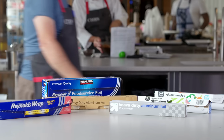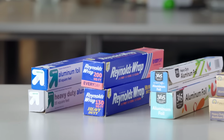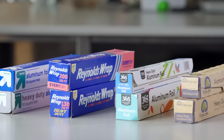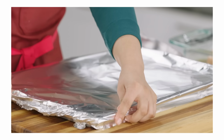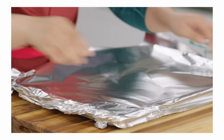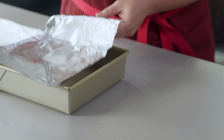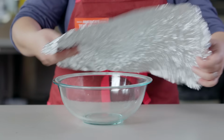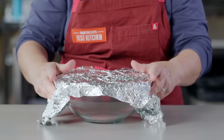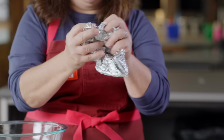Our testing lineup included products from Reynolds, an eco-friendly foil from If You Care, and popular store brand options from Costco, Target, and Whole Foods. We looked at both regular and heavy-duty versions. To test, we used foil to line baking sheets and wire racks for our miso-marinated salmon recipe. We made foil slings for baking brownies, we made pouches for wood chips, and we reused a single sheet of foil to cover a mixing bowl, a baking dish, a baking pan, and a baking sheet, crumpling and flattening it out again each time.